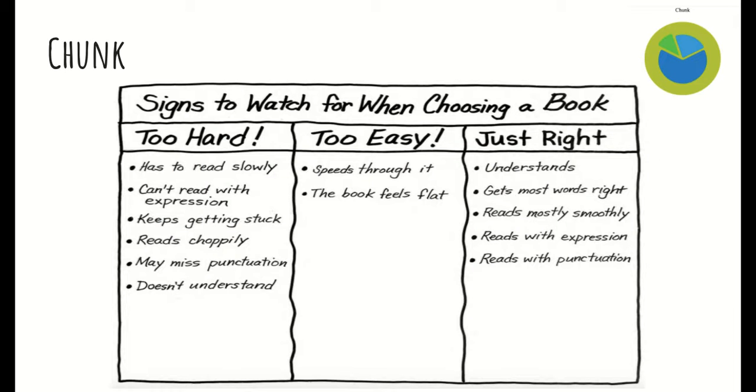So, finding a just right book. If a book is too hard, right, it means you have to read slowly, can't read with expression, keeps getting stuck, you might read choppily, you might mispronounce words, and lastly, you probably won't understand it.